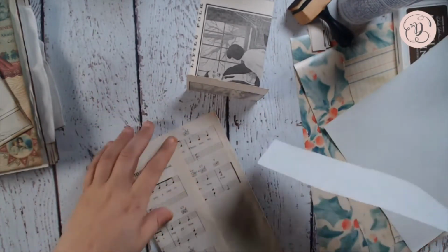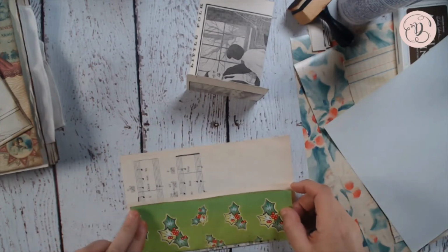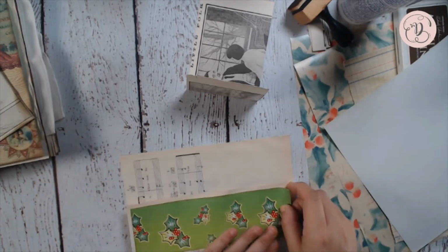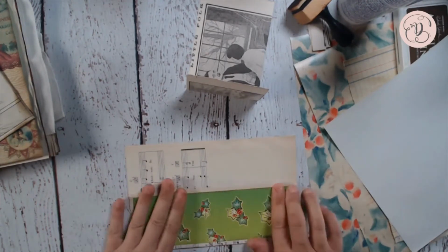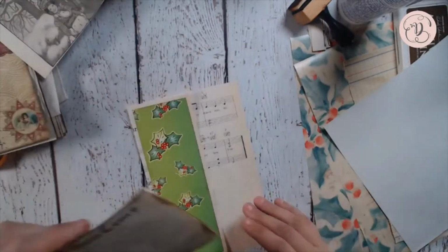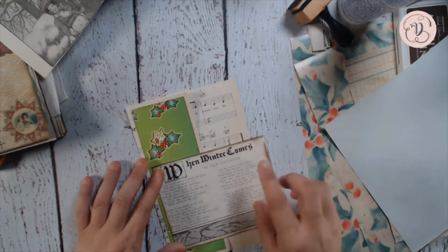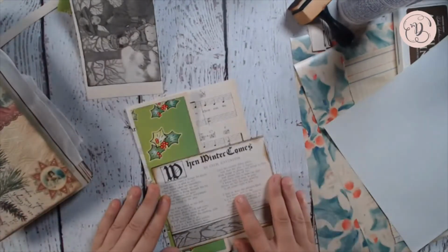Okay. And then I'm just going to layer this up where it's sort of central, and smooth it down right like that. That's going to add that pop of color on our page. And then I'm going to glue this up here. Let me check my page to see where that's going to put us. It's going to put it coming out of the side a little bit.